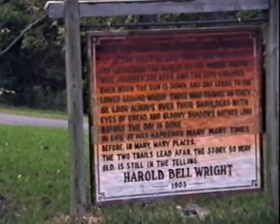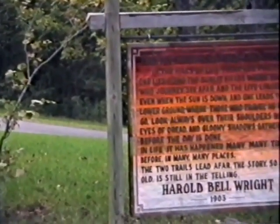Dedicated to Harold Bell Wright, dated 1903, and it reads, "This my story is a very old story. In the hills of life there are two trails. One lies along the sunset fields where those who journey see far, and the light lingers even when the sun is down. And one leads to the lower ground where those who travel as they go look always over their shoulders with eyes of dread, and gloomy shadows gather long before the day is done. In life it has happened many, many times before, in many, many places. The two trails lead afar. The story, so very old, is still in the telling." And that's Harold Bell Wright, dated 1903. It's dark and the signs are multicolored here, so some of it's going to be hard to read.